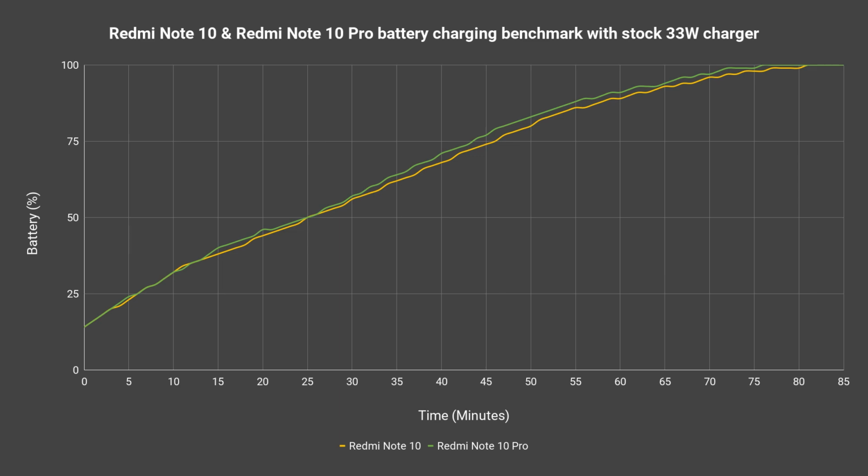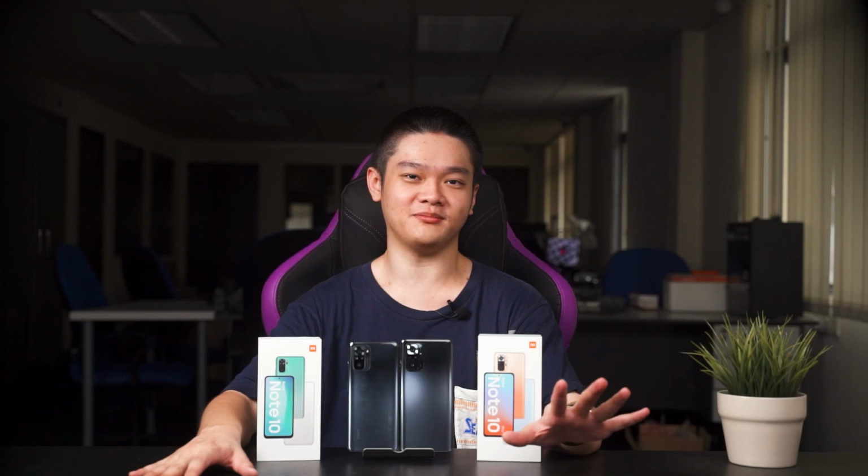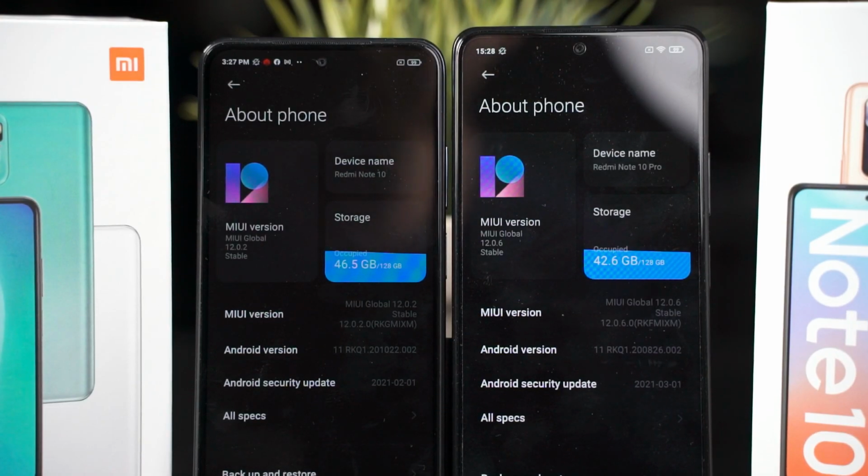So yeah, for the software side of things, I'm not gonna talk much about it here because they are both running on Android 11 with MIUI 12 on top, and the overall user experience is the same as any other phones running MIUI 12. So if you want to check that out, watch our review of the Mi 11 instead because we talk about MIUI 12 a lot more on that phone.